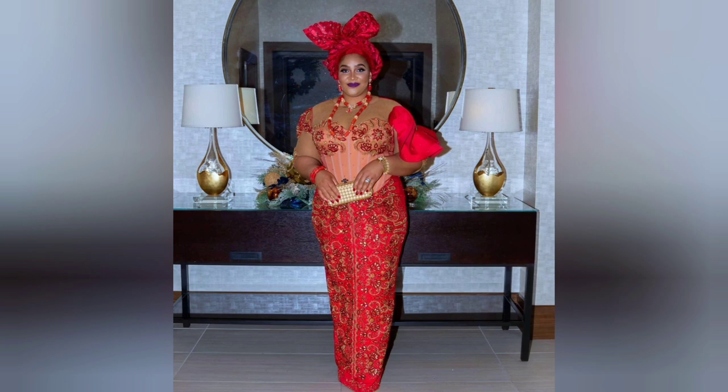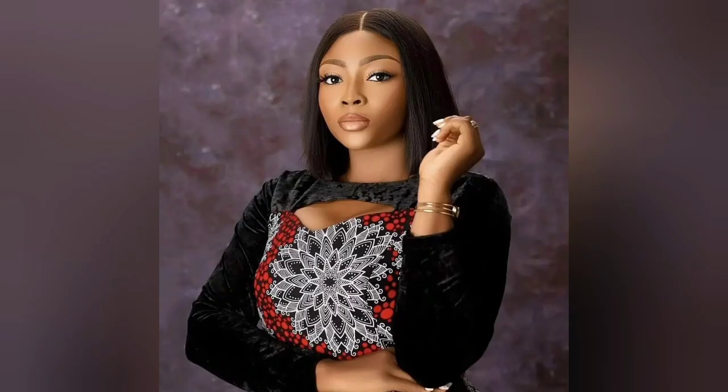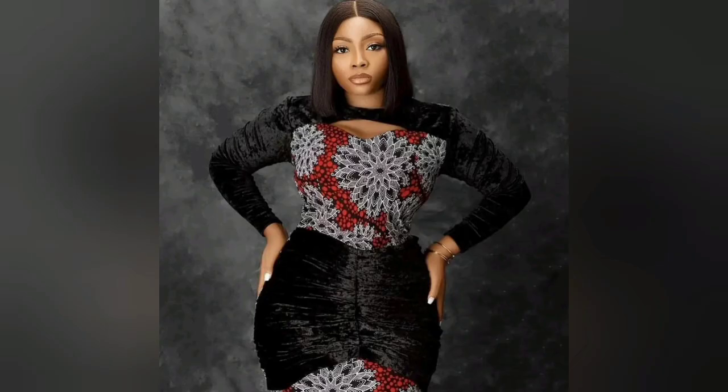Perfect for church. If your own wedding is coming up and you're looking for that simple style, that one is highly recommended. This one you're seeing right now is so beautiful. The print is everything for me and it's a combination of Ankara and velvet. Don't worry, you'll see the full length. This is it. It's a combination of Ankara and velvet. So lovely. I love the print a lot.